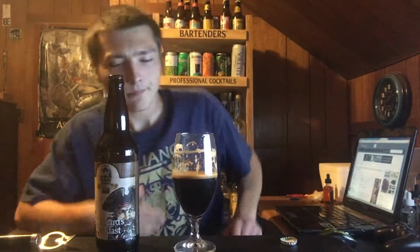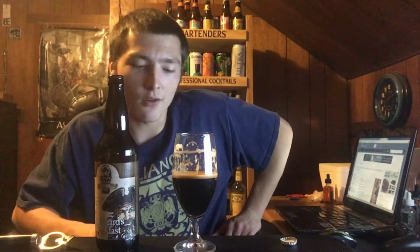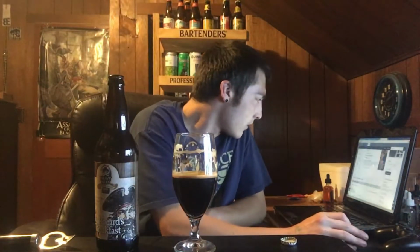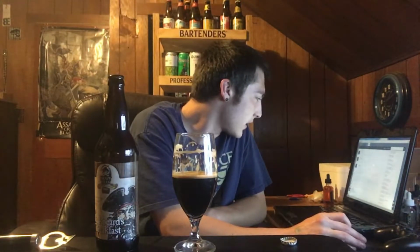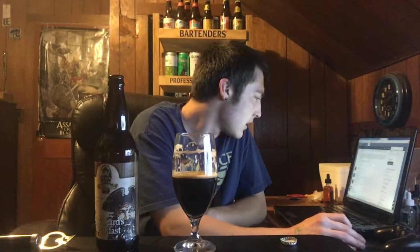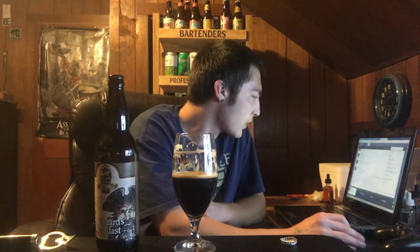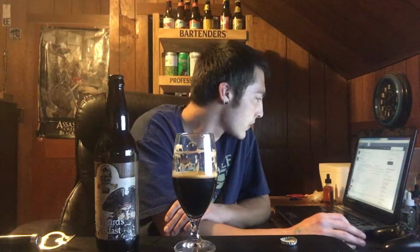As you can see, it's leaving a nice lacing on the glass. If you're a big porter and stout fan, you'll definitely love this. If you're someone who loves porters and stouts and you're a big bourbon fan as well, you'll definitely like this one. See if there's anything else anybody else is saying. But yeah, I definitely recommend it. Like I said, it's pretty unique. You don't usually see the bourbon barrel aged porters.